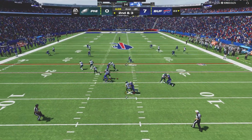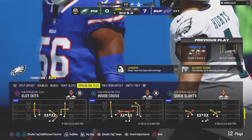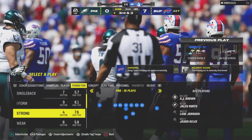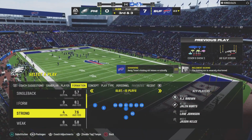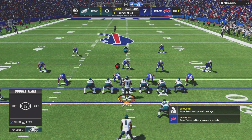Throwing is Hurts. Oh, the ball comes out on the hit, but they'll say it's incomplete. Kind of a fine line when you're setting up the screen. You don't want to throw it too early and have the defense react too quickly, and you definitely don't want to throw it too late. Got to make sure you hit it just right.